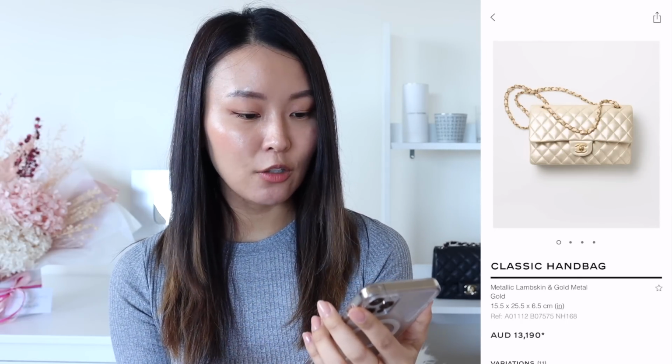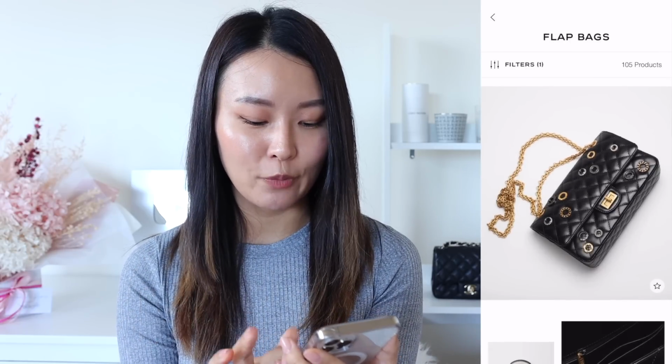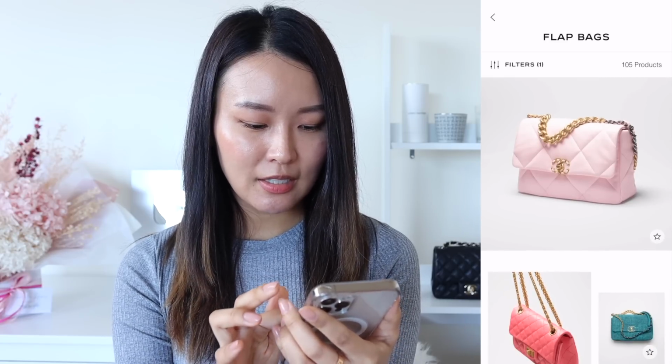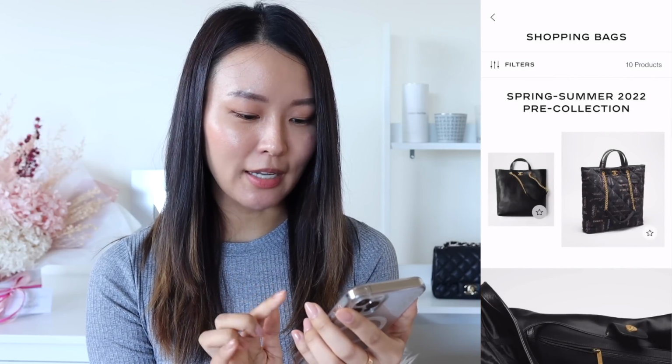I do like this pale gold, but it is a classic flap and it is 13,000 Australian dollars. So let's skip over. There's some embellished boy bags, some more 19 bags. So that's it for flap bags for this season. And then let's go into shopping bags.